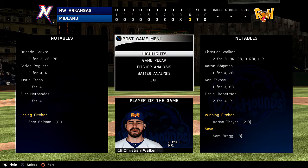The final line score for our ball game for the victorious Rockhounds. 3 runs on 7 hits. No errors. They left 3 men on base. For the Naturals, 1 run on 9 hits. No errors. They left 6 men on base. Time of the ball game, 2 hours and 43 minutes.